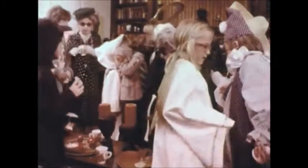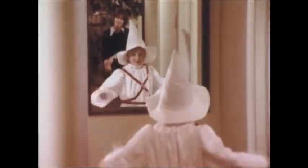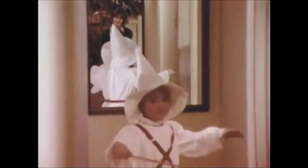Whether you buy a costume or design your own, be sure that it's made of flame-retardant material. That means material that won't catch on fire easily. Now our little witch has turned into a beautiful princess, and her new costume is much safer. But there are a few other things you should do before going out.